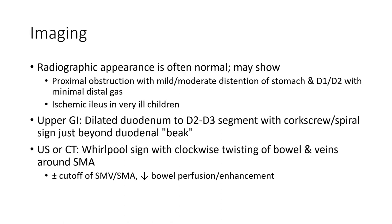In the imaging, the radiograph is often normal. It may show proximal obstruction with mild to moderate distension of the stomach and D1, D2 with minimal distal gas. Ischemic bowel may be seen in very ill children.